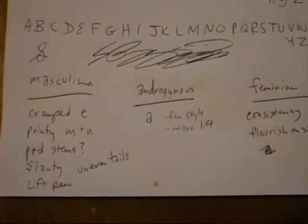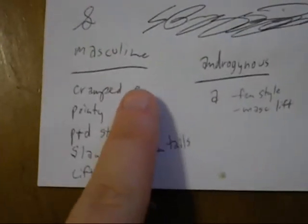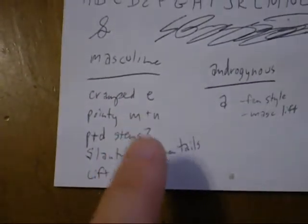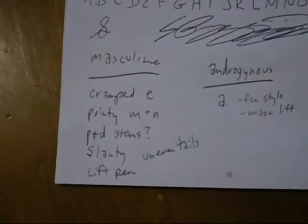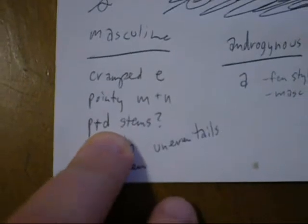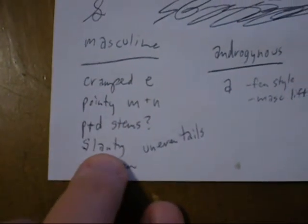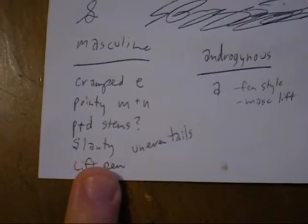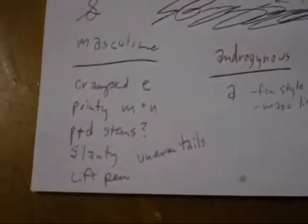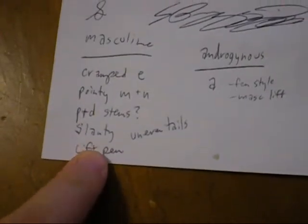Okay, so I was looking at all of the examples of masculine and androgynous and feminine handwriting. It's pretty masculine in terms of the tiny little opening for the E, and when I write my M's and N's, they're a little more pointy rather than, like, woo. And then the stems on the P's and the D's are not curly. My handwriting slants a lot, and it's really uneven, and I lift the pen a lot to make my letters.